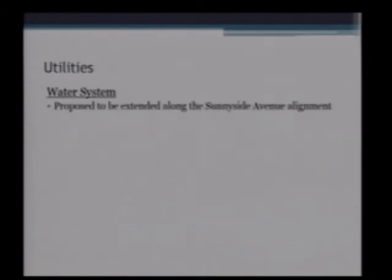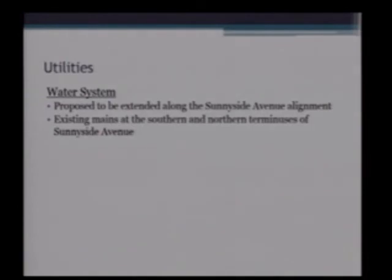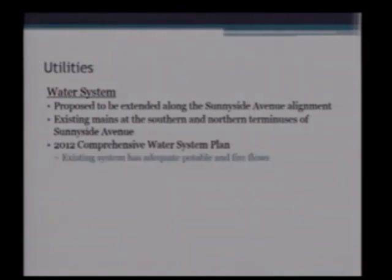Water system, and that's proposed to be extended along the Sunnyside Avenue alignment. We do have existing mains on those current terminuses of Sunnyside. Looking at the 2012 Comprehensive Water System Plan, Public Works has looked at the data within that plan and found that the existing system has adequate potable and fire flows.